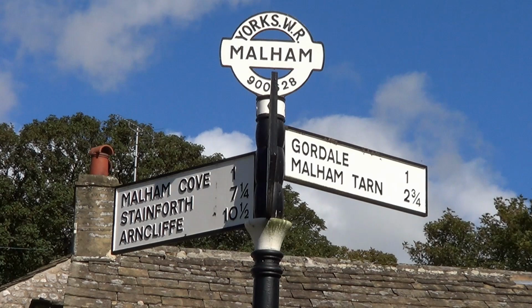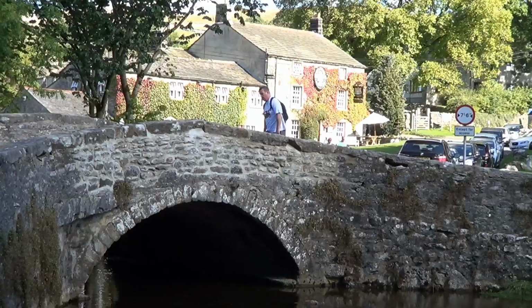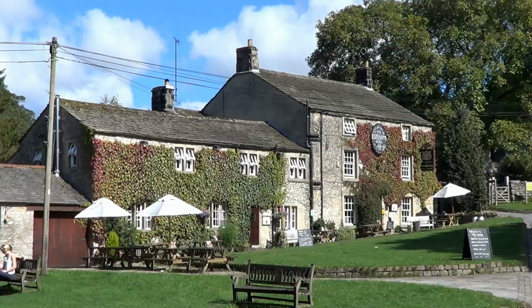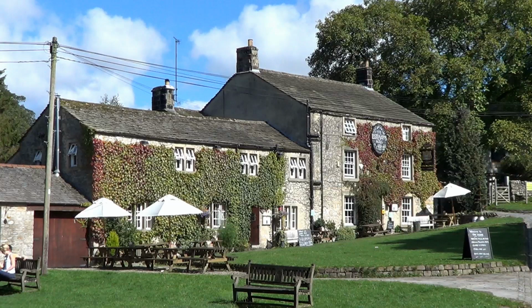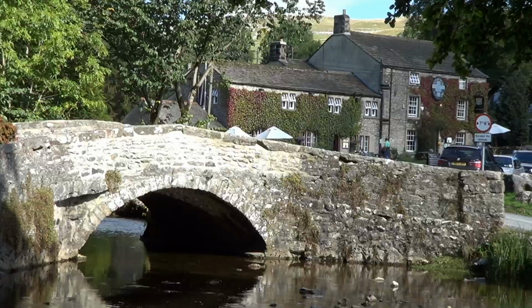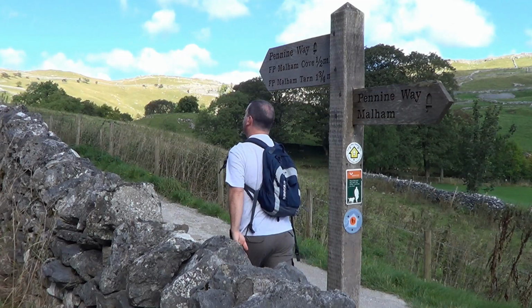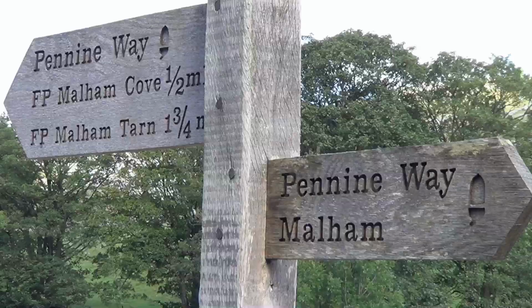The area around Malham is perhaps most famous as featuring some of the finest and most spectacular limestone scenery in the country, and is popular with walkers and ramblers, rock climbers, cavers and potholers, geography field trips and geologists alike. I decided to do a short circular walk, which started by following the Pennine Way northbound from Malham.